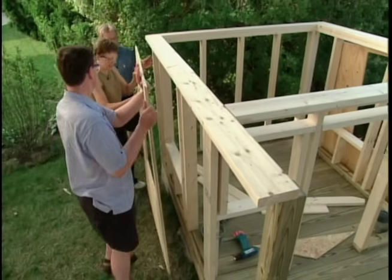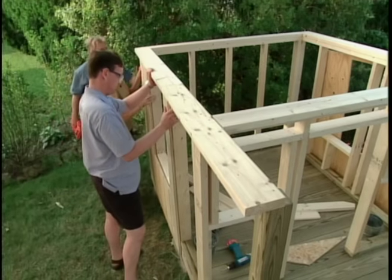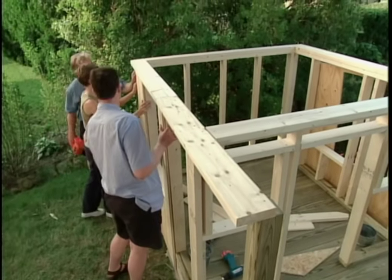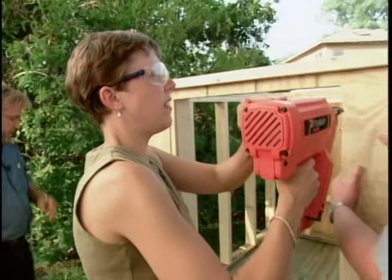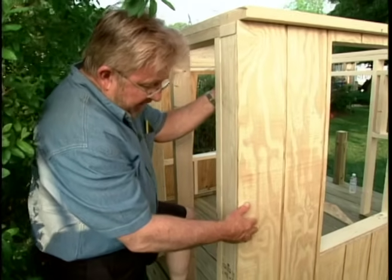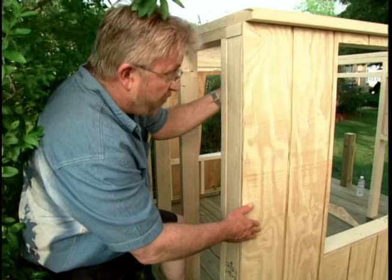All right, folks, we're going to turn this framed wall into a sheathed wall. This is T1-11 sheathing here, paneling. We've trimmed the sheathing to fit the wall and have also cut out the window opening. Christine fires in nails about every 16 inches across the top only. Right now, this building is not very structurally sound. It can move back and forth, or rack.